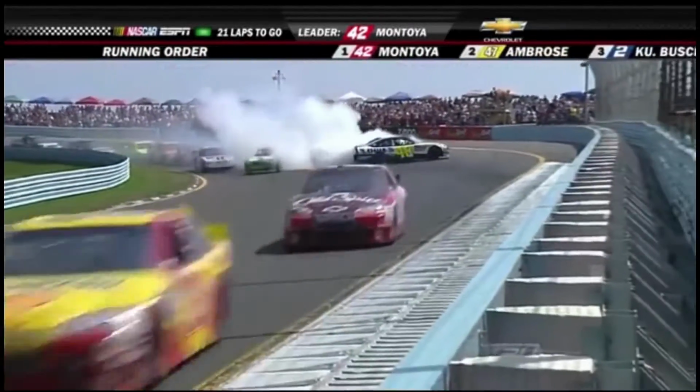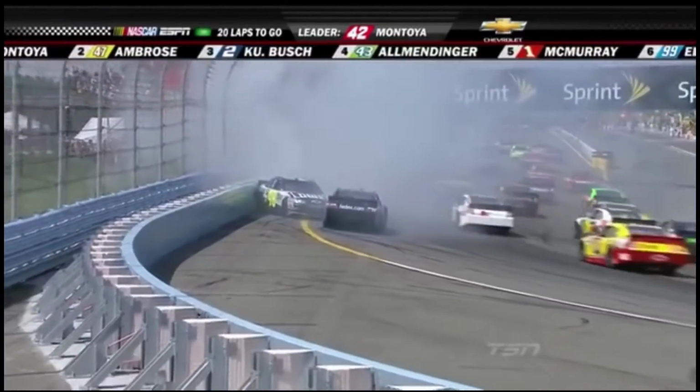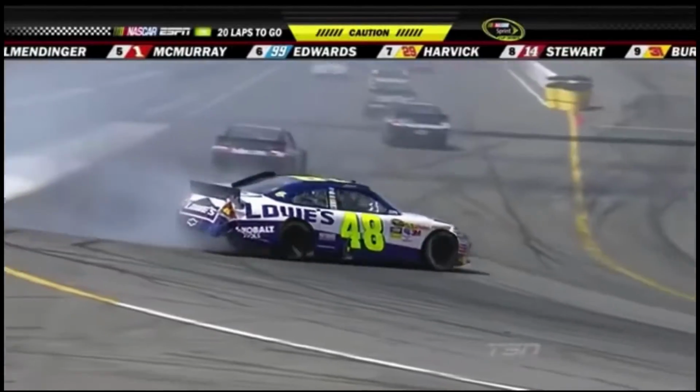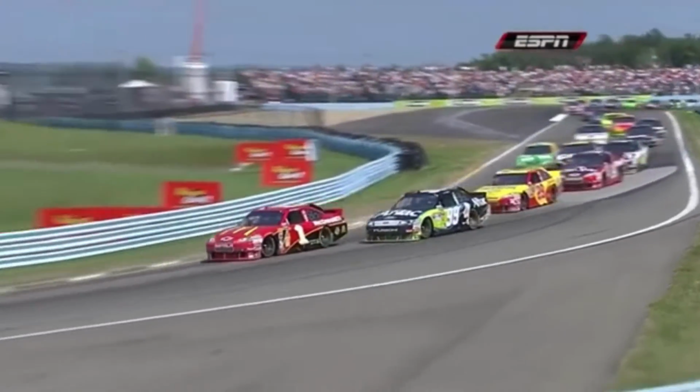Oh, man, got a spin. Jimmie Johnson. Can he keep it? No, and he gets hit from behind. And it's Denny Hamlin. Hamlin gets refired, but Jimmy's got damage to the front and the rear of the 48. Turn 7. Jimmie Johnson taking a wide approach. He thinks he's okay right there.